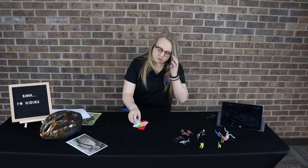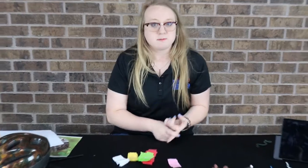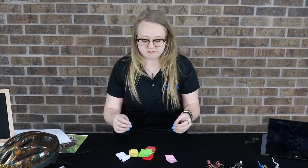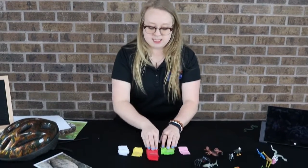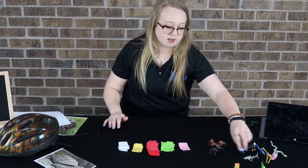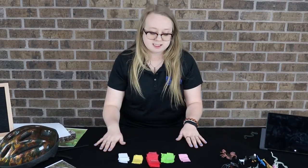So we have a game to show you how you could see this happening in real life. What I've got is just some tissue paper. You could use different colored popsicle sticks, toothpicks, whatever you have that is small and different colors. I've got a few here. Now, this game wouldn't be great to play on this table because all of them are easy to find. But what if I were to play it outside, right, in the grassy area?